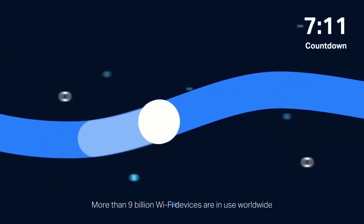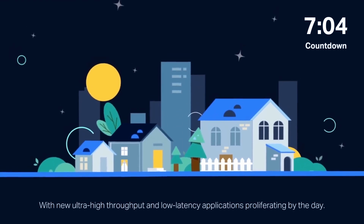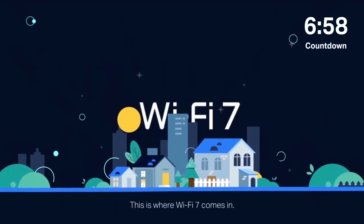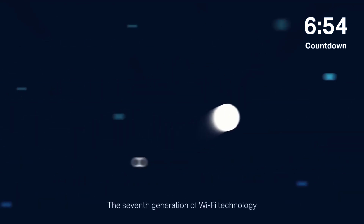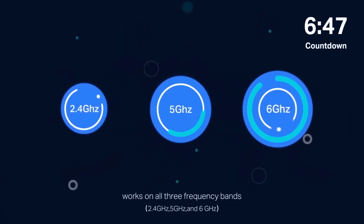More than 9 billion Wi-Fi devices are in use worldwide, and demands on Wi-Fi networks will keep increasing, with new, ultra-high throughput and low-latency applications proliferating by the day. This is where Wi-Fi 7 comes in. The 7th generation of Wi-Fi technology, Wi-Fi 7, also known as 802.11be, works on all 3 frequency bands.